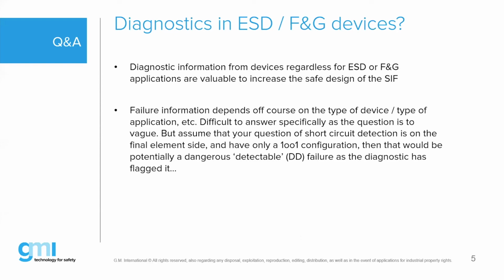And diagnostic coverage, without going into too much detail, has been classified in the 61508 in 3 classes: up to 60%, between 60 to 90%, and more than 99%. And especially, it's those tables in the standards, which are the measures to avoid and control failures, for diagnostic coverage.